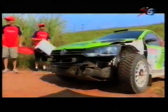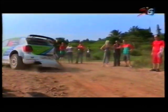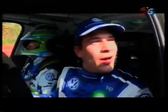Although the new BP Volkswagen Polo showed signs of various altercations with the sugarcane, the Dutchman was in good spirits and enjoying the experience. Yeah, the car's okay.